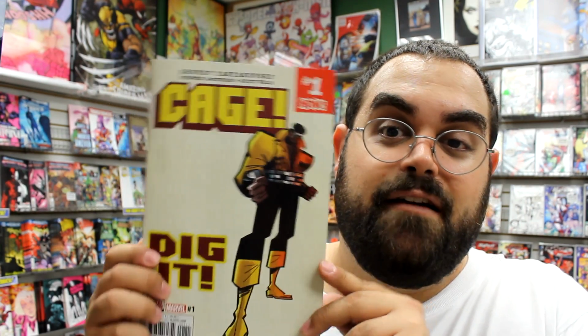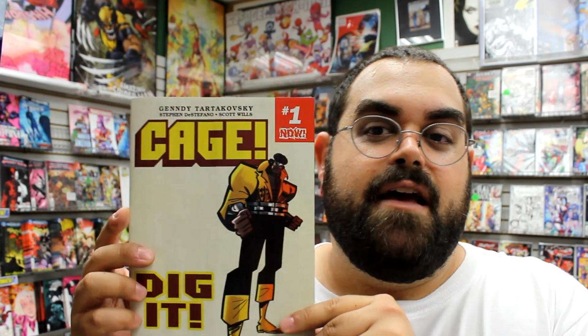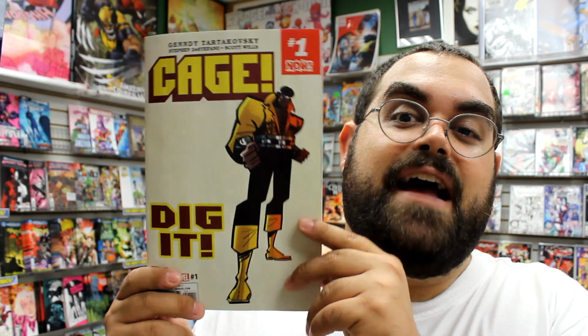This book is my pick of the year, my pick of the millennium. You have Cage number 1. Oh man, Cage number 1. Okay, so Genndy Tartakovsky, who did Dexter's Lab, Samurai Jack, all those. He did Hotel Transylvania, which, I mean, I didn't see it. I'm sure it's cool, but not as cool as Dexter's Lab and Samurai Jack. So he's been trying to do this Cage book forever. Apparently Cage is one of his favorite characters. And finally, just now, he's able to release it. So we got Cage number 1 just in time with the Netflix show.